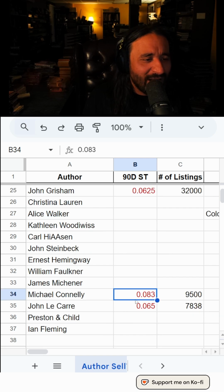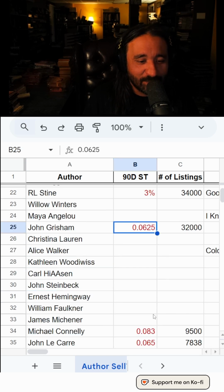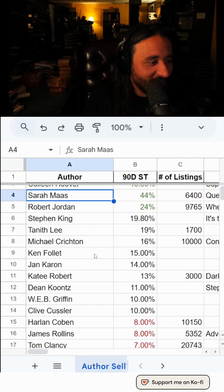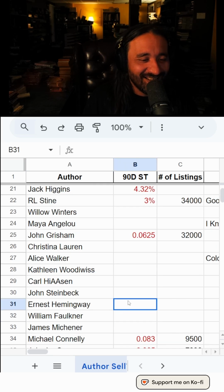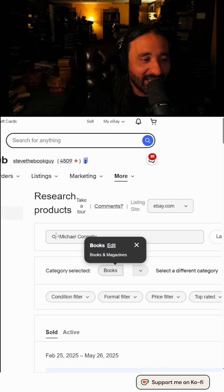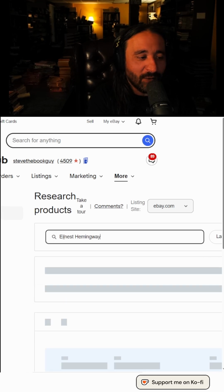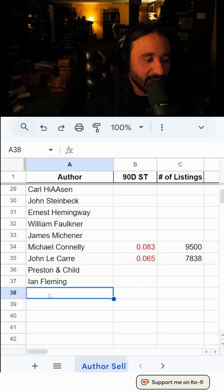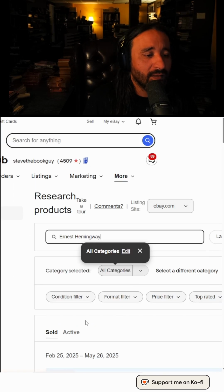So guys, shoot me an author you think has an amazing sell-through rate. I'm kind of bumming out on these 6%, 8%. I want a Frida or a Colleen or a Sarah. I need to add a good one. So we'll look up Hemingway while you guys rack your brains for one that you think is at least over 20. Lucy Score, we'll look her up next. I don't know who that is, but we'll find out.